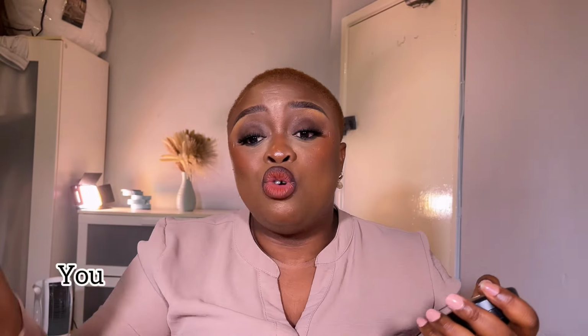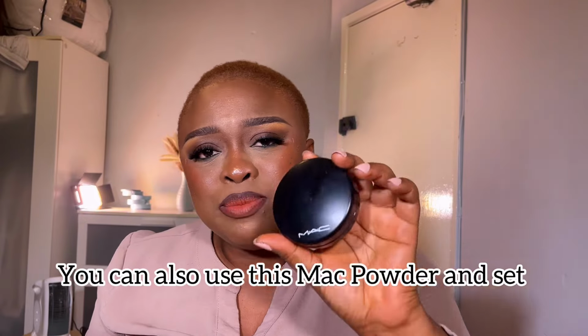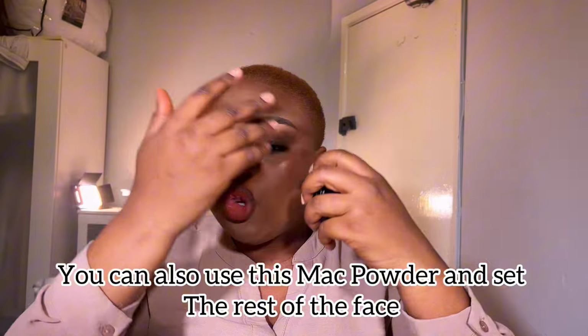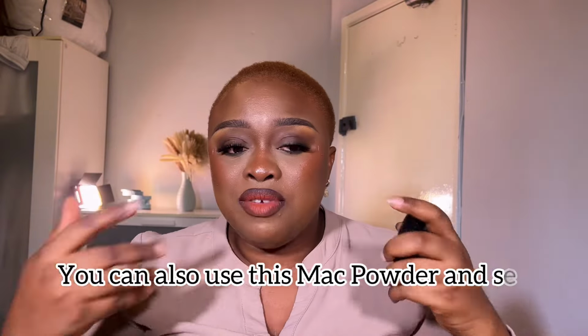You will now use it and coat it, because where I use this powder mostly is when I'm done with the makeup and I probably want to retouch everything I've done on the face. When you use this powder, it's going to give you a good coverage and it's going to melt your makeup and bring everything together, and it's going to carry you along. I don't know if it makes sense.